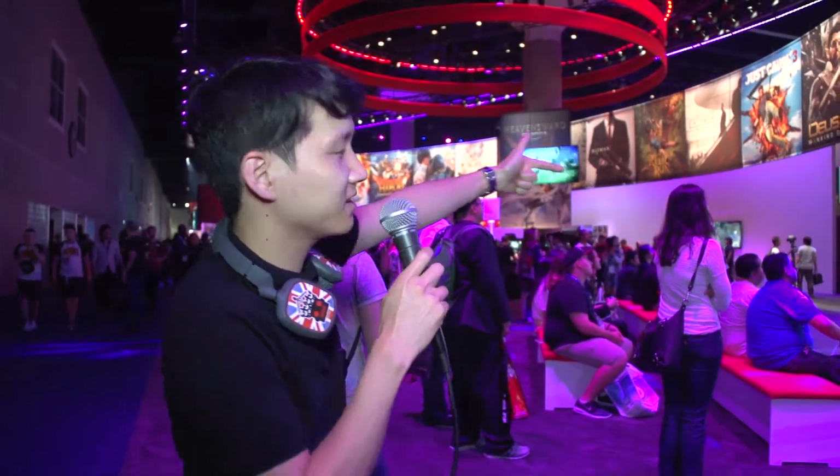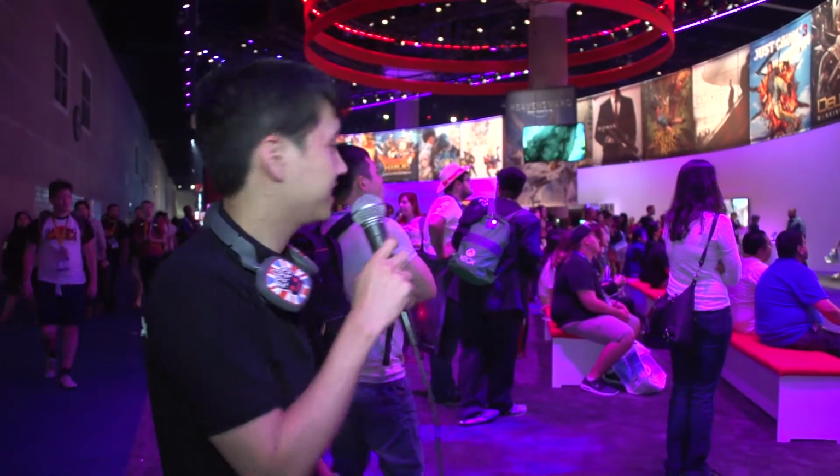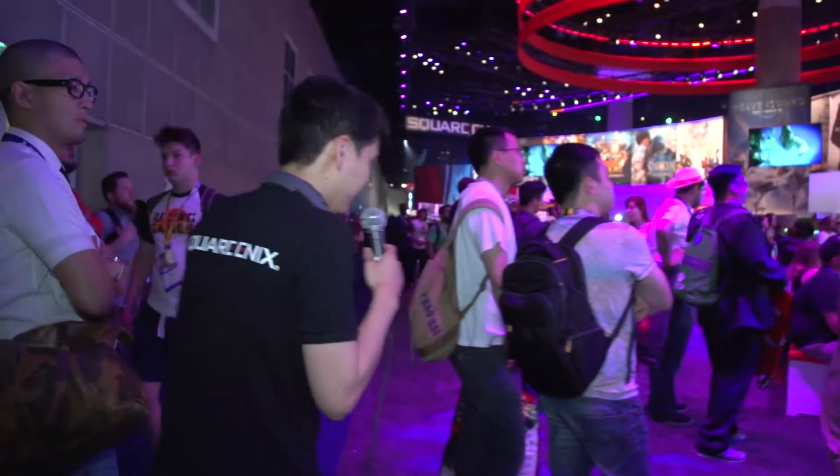So what we're going to do now is go around the cinema screen and through that little gap in the wall to the side. So let's try and squeeze through all these people.